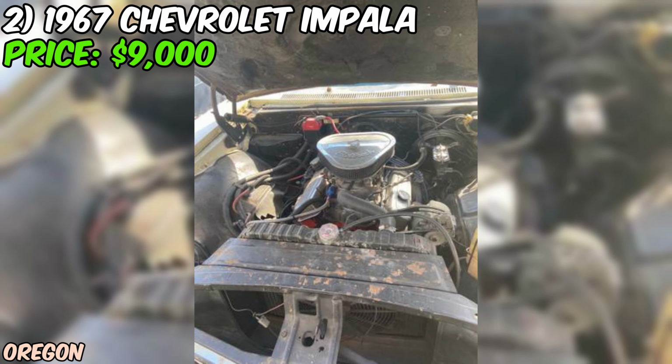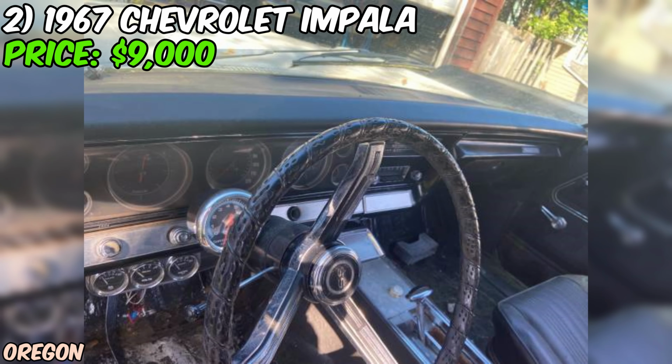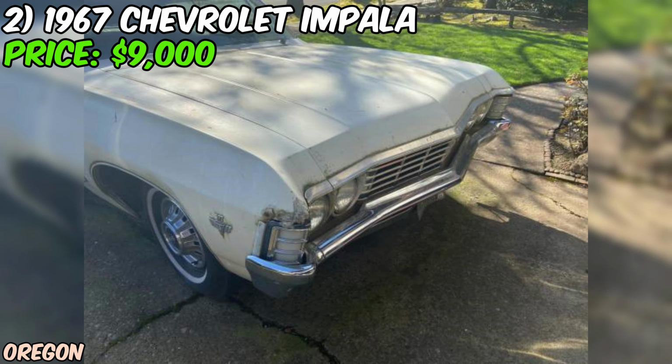But don't worry, the seller has the original replacement bucket seat cover ready to go. The console needs a new brushed aluminum insert for the door, but that's an easy fix. The carpet has been removed, but the floor pans are solid and free of rust.